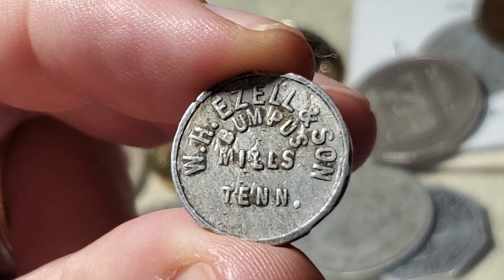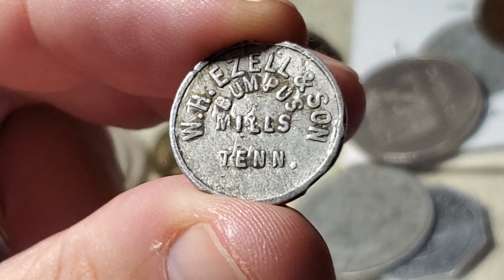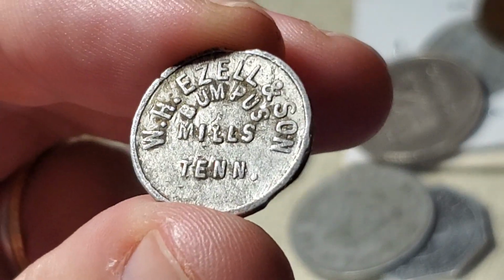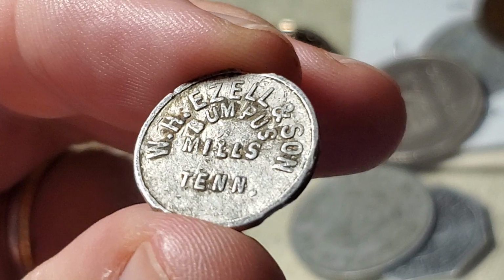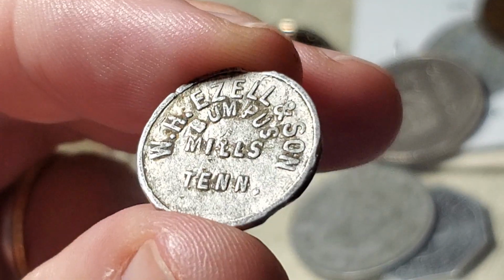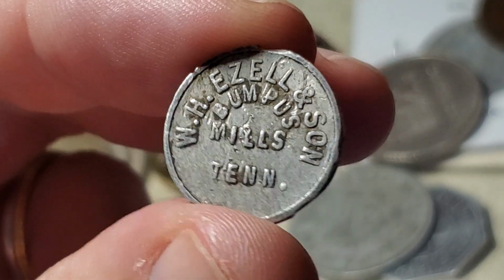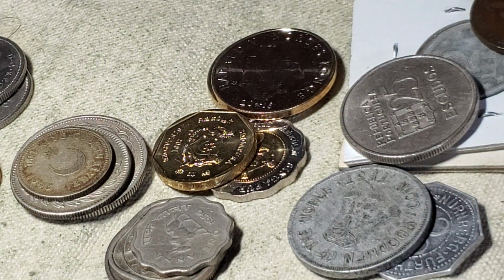I am from Middle Tennessee. That's in my name, C-Mid TN. And so I am familiar with Bumpus Mills. It's a very tiny town near the city of Clarksville. I know a person that used to live there, but I've only visited there once. Can't find anything on that token. A lot of times for tokens, I'm not really going to assign a value to them.